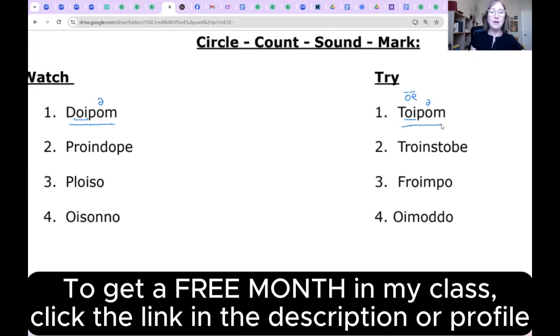toy-pum, toy-pum. Now you'll notice it wasn't spelled like this. You probably know how to spell the word toy, but that's not how I spelled that part of the word. I didn't spell this syllable as T-O-Y. Why? Because O-Y is reserved for the end of words, like in this word, toy. O-Y is at the end of toy, but this isn't the end of the word, so we use an O-I for the middle.